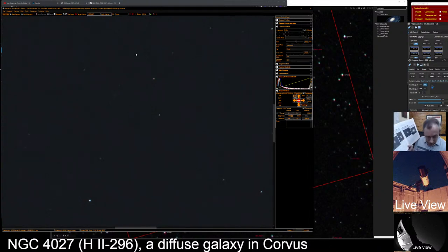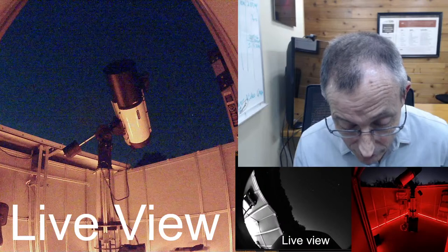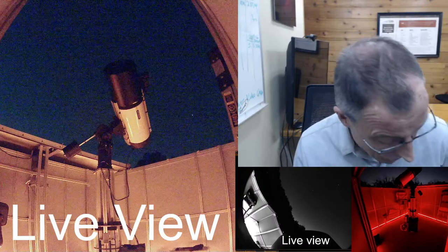Look at the next object we're going to go to. It is NGC 4038. So let's go to that next. To do that, we'll go back over to our planetarium software and put up 4038. Sure enough, there it is. So we'll center on that, and that's all the farther we had to move. Now we'll slew to that, and I don't think you'll even see the scope move any. Just infinitesimally, it moved.